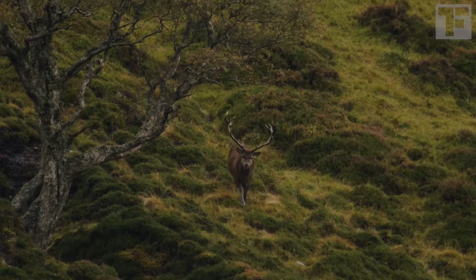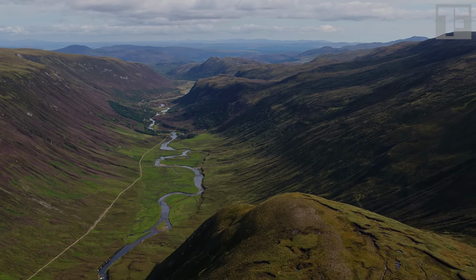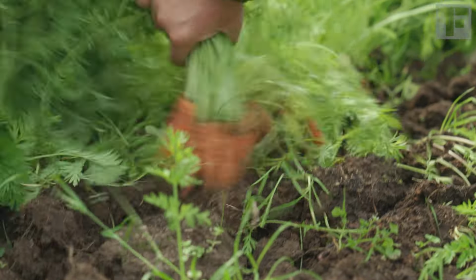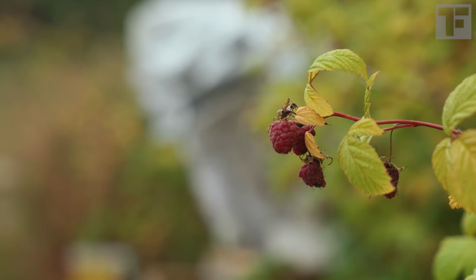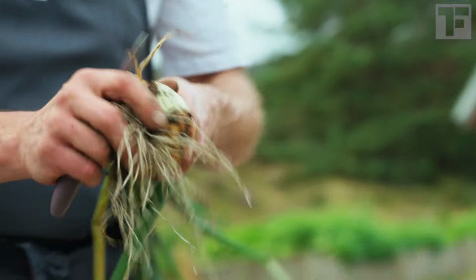This is Allerdale Wilderness Reserve, 23,000 protected acres, so far from civilization that if you fancy a fresh, ripe tomato, you better grow it yourself, which is exactly what Allerdale does, along with dozens of other fruits and vegetables.